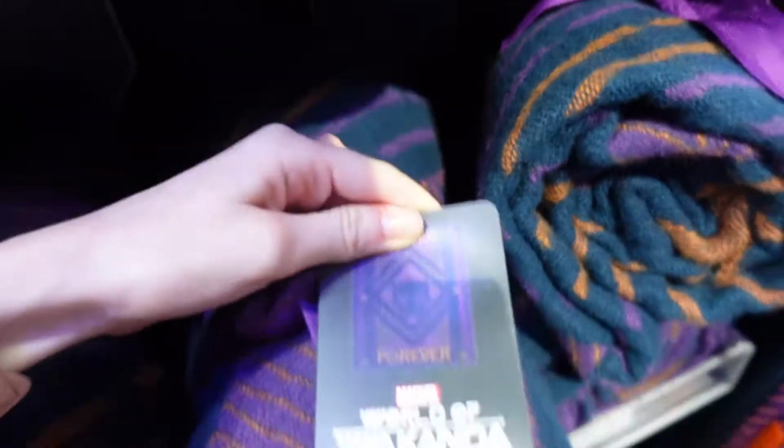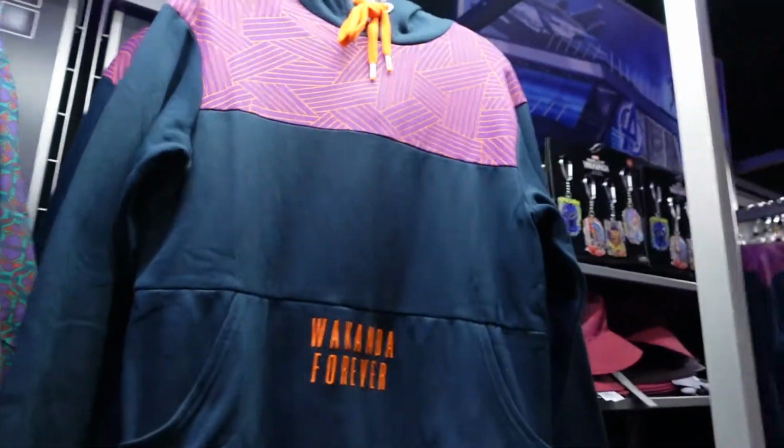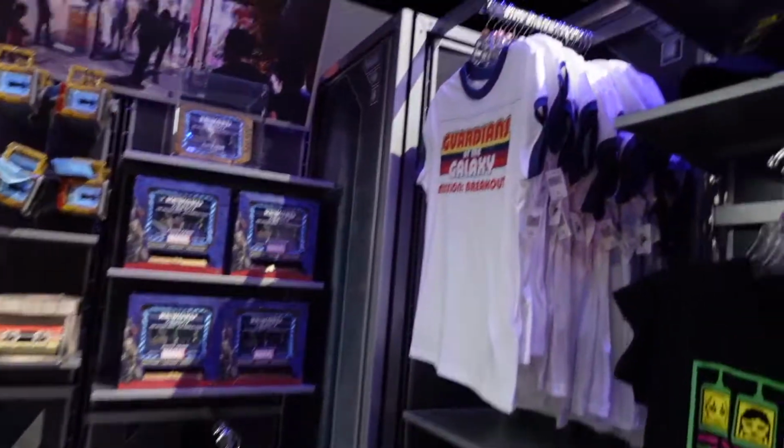A blanket, we love a blanket. Blanket's $60. I think it's just got that. So that's $60. And then more stuff. They are really cute. Guardians of the Galaxy.